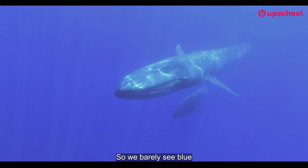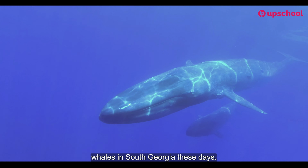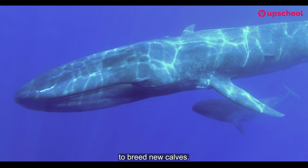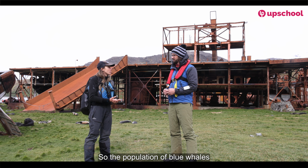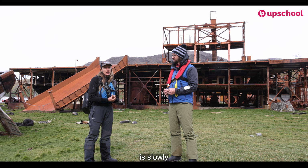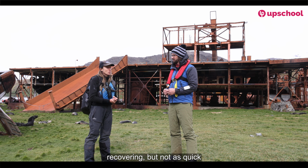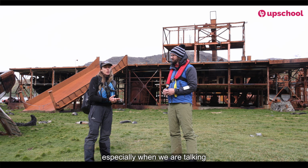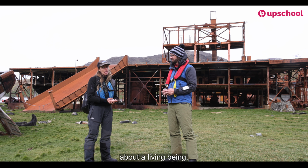So we barely see blue whales in South Georgia these days. They take a long time to breed new calves. So the population of blue whales is slowly recovering, but not as quick as we wanted it to recover. So we really need to think through, especially when we are talking about a living being.